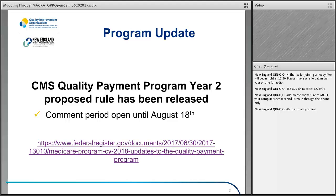CMS looks at this list on 3 snapshot dates. The first being March 31st, which obviously already passed. The next is coming right up, June 30th, which is next Friday, as I mentioned. And the final is August 31st. If for any reason a clinician was previously part of an ACO or APM and decides to leave prior to that final August 31st date, they are now eligible for reporting MIPS on their own or as a group, however they decide they want to report.